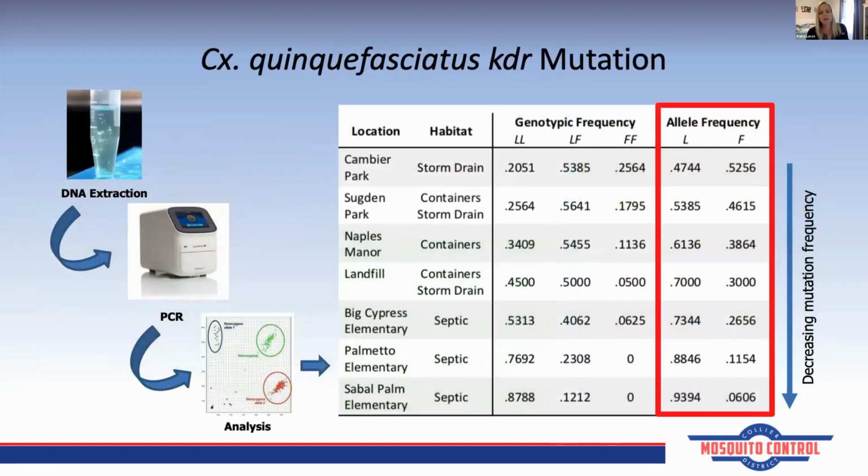We started off with KDR, and that was mainly because we knew there was resistance in our Culex populations from some of our bottle bioassays, and we had already performed KDR genotyping in Aedes aegypti. And so we were curious to see if this type of resistance was also found in Culex quinquefasciatus. That's kind of where our curiosity was. That's the way we went with this project.